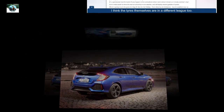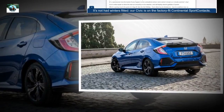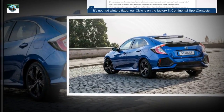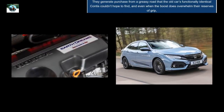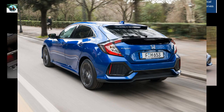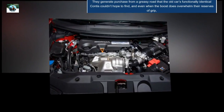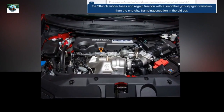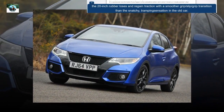I think the tires themselves are in a different league too. It's not had winters fitted. Our Civic is on the factory-fit Continental SportContacts. They generate purchase from a greasy road that the old car's functionally identical Contis couldn't hope to find, and even when the boost does overwhelm their reserves of grip, the 20-inch rubber loses and regains traction with a smoother grip-slip-grip transition than the snatchy, tramping sensation in the old car.